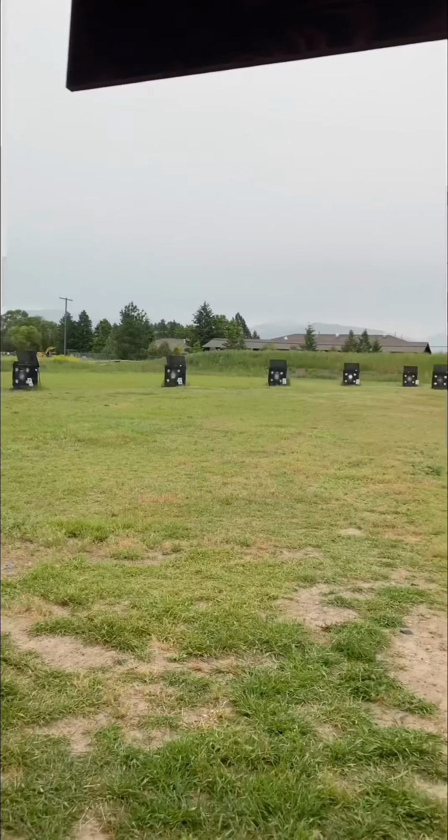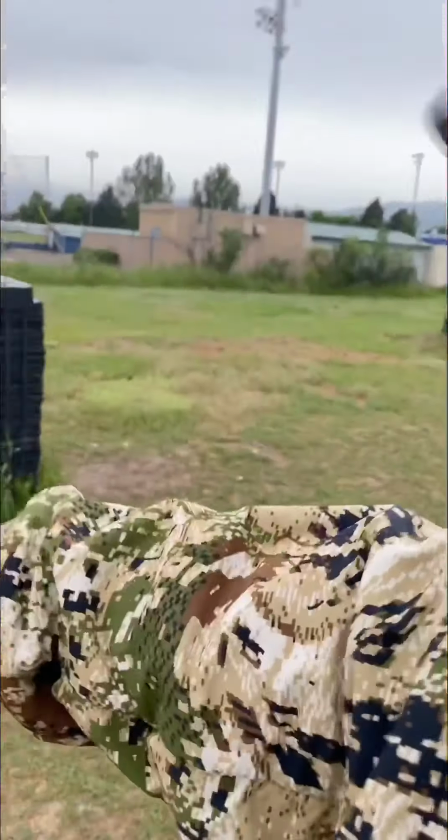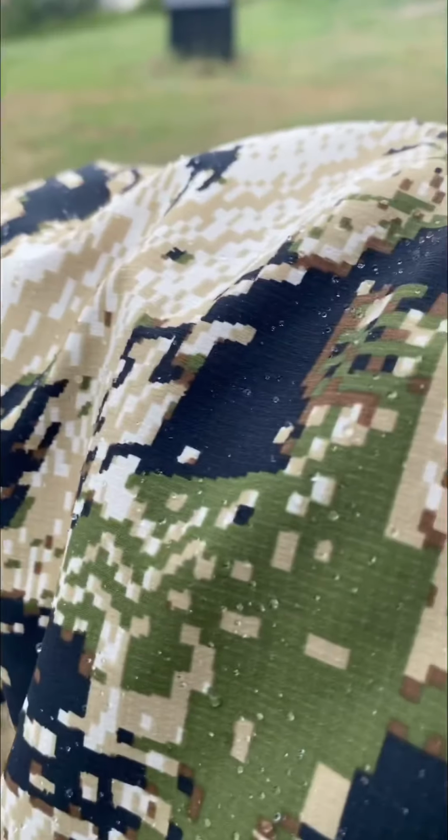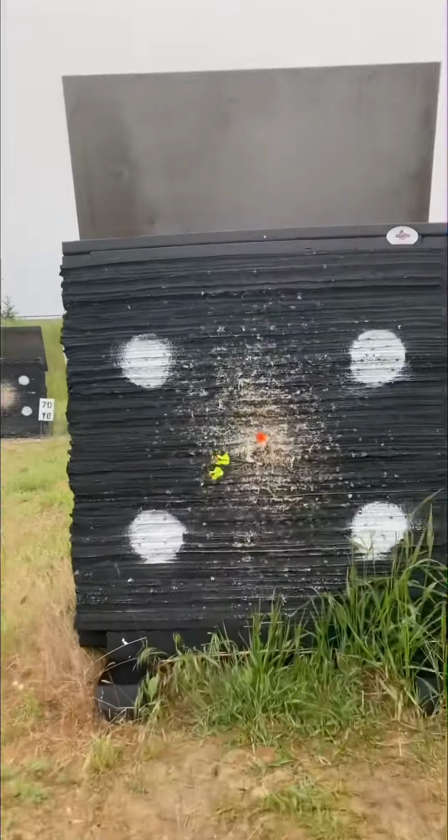So it's probably been about 40 minutes of sustained rain. I don't really know if you can tell how bad it's raining, but I've shot for about 40 minutes in a rain similar to this, if not maybe a little bit lighter, and it's still beating up on here. And I'm not shooting under that canopy, I shoot just behind it there, so I'm exposed the entire time. We had a little bit of a lull there for a minute. Shot these from across the range.